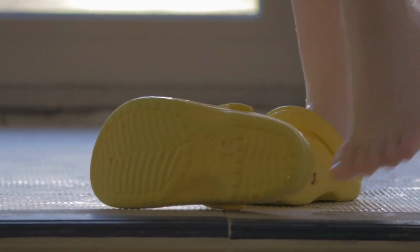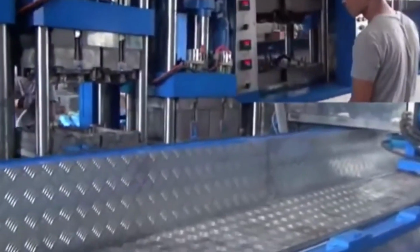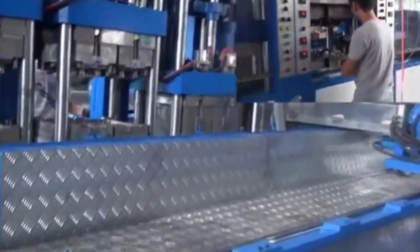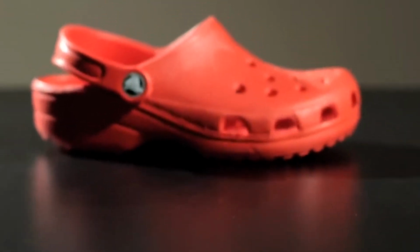Our Croc then gets the spa treatment. Specialized brushes gently remove any dust or debris, followed by a fine mist of polish for that signature shine. It's the perfect pampering session before the grand debut.